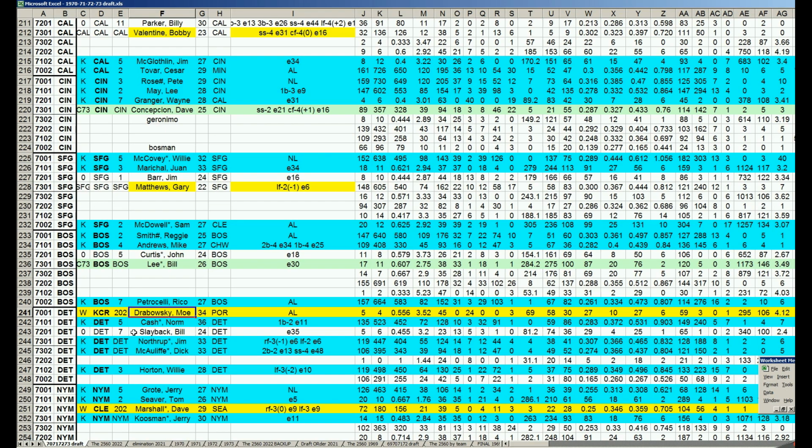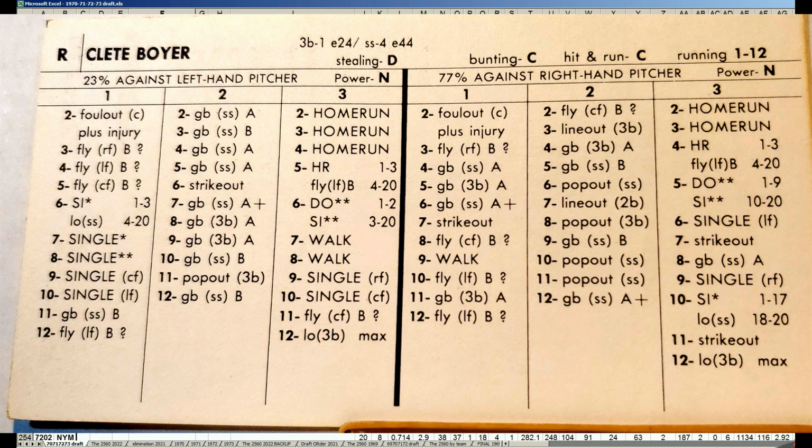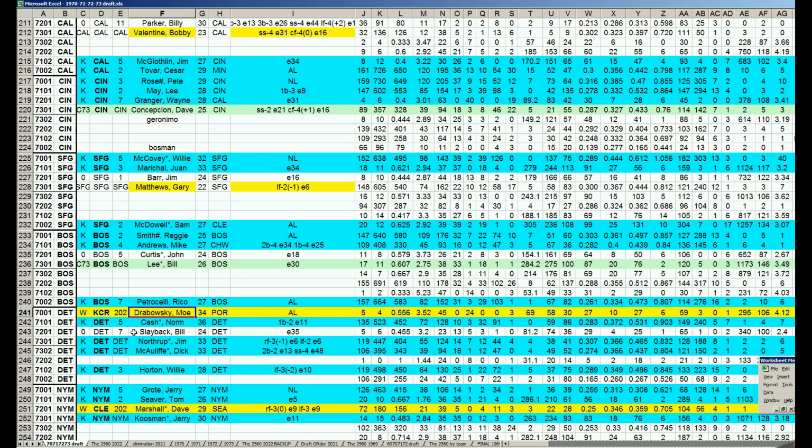This is all about losing the World Series to the Mets last year with Elliot Maddox, Dick Tracewski, and Kevin Collins playing third base and short. This year, they'll have 1 E24 third baseman, Clete Boyer, and 2 E21 shortstop, Ed Brinkman. So Detroit has flipped the switch of what cost them last year, the left side of the infield.